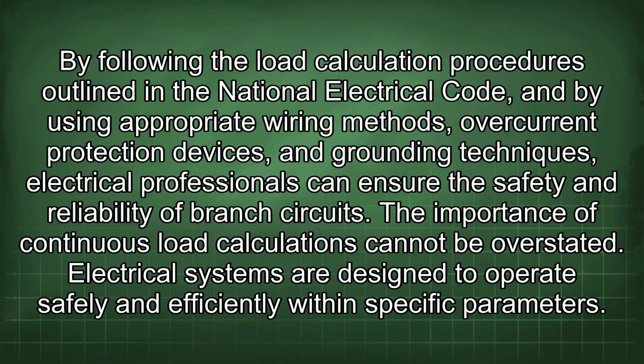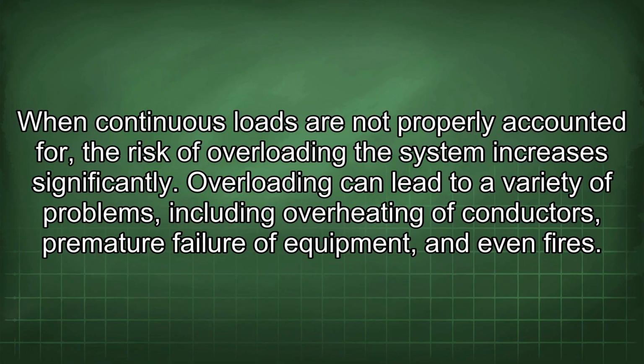The importance of continuous load calculations cannot be overstated. Electrical systems are designed to operate safely and efficiently within specific parameters. When continuous loads are not properly accounted for, the risk of overloading the system increases significantly. Overloading can lead to a variety of problems, including overheating of conductors, premature failure of equipment, and even fires.